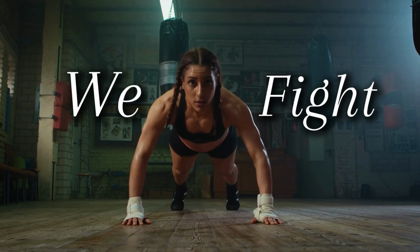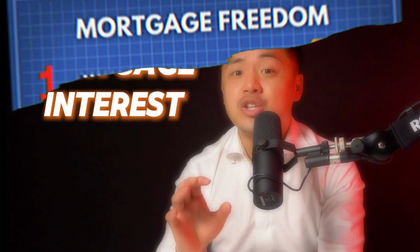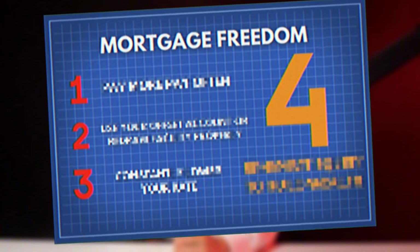We fight back. The system might be rigged, but it doesn't mean we're powerless. By understanding how mortgage interest works and using smart strategies, you can start taking control of your loan and start winning. Let's get started.